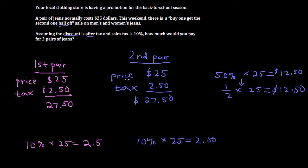So we're going to subtract that from this sum because it's after tax. So it's going to be 27.50 minus 12.50: 0, 5 minus 0, 7 minus 5 is 2, 2 minus 1 is 1, so 15. Okay. So the first pair is $27.50, and the second pair is $15.